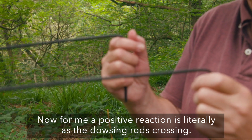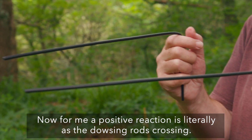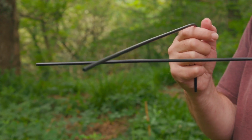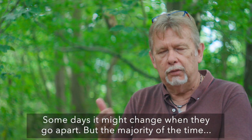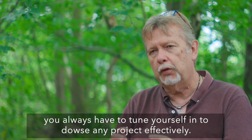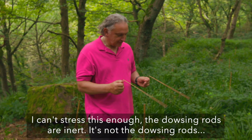Now, for me, a positive reaction is literally the dowsing rods crossing. That is a sort of a yes to me. There's odd days it might change where they go apart, but in the majority of the time, that's why you always have to tune yourself in to dowse any project effectively. I can't stress this enough.